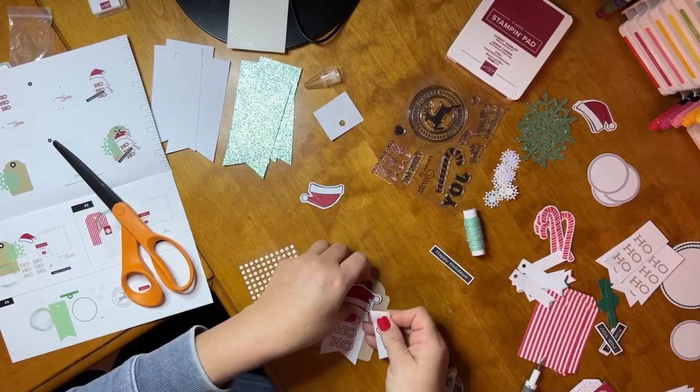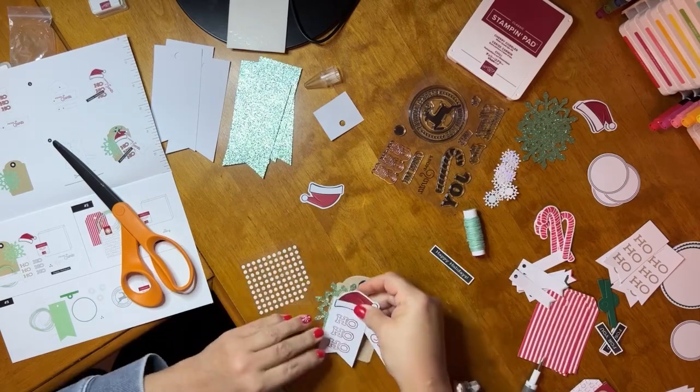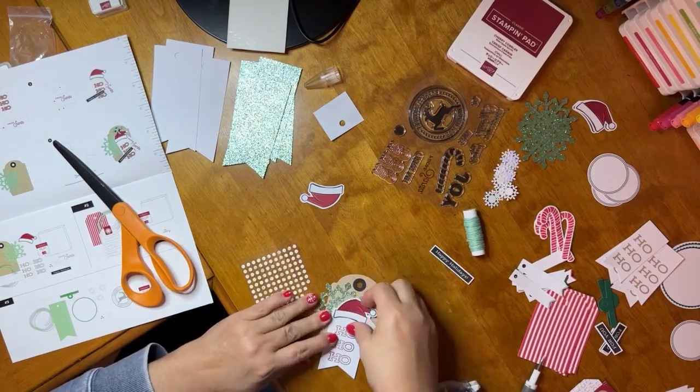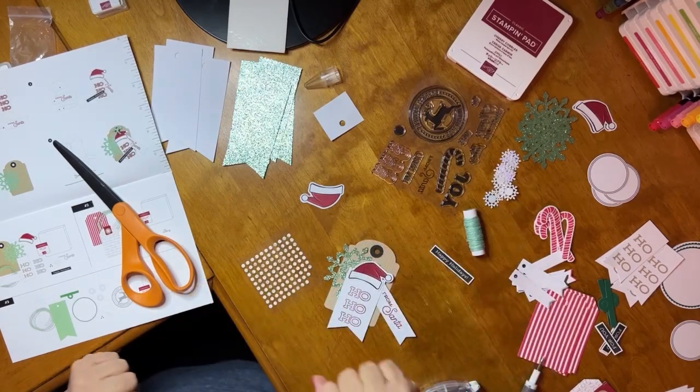Now the directions don't say to do this, but this is the way I think it's going to look better, personally. I'm going to put it there like that. Look at that. That looks so much better. So much better. All right.